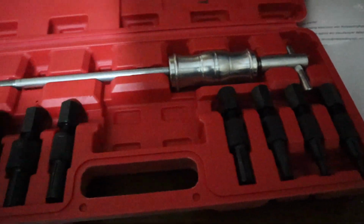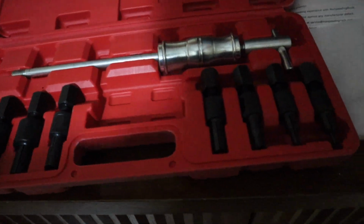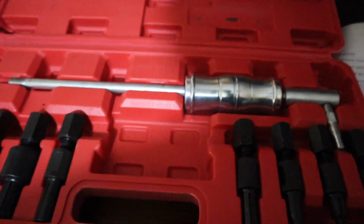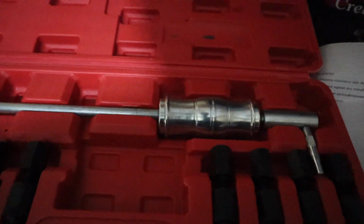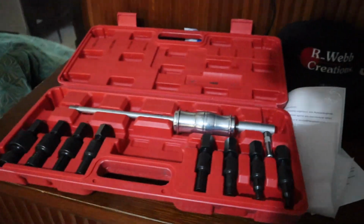Alright, guys, so what we have here is a slide hammer puller, which I got to choose. I'm very excited, guys. It's a cool tool to have in your garage for sure, and this is awesome, guys. This is awesome.